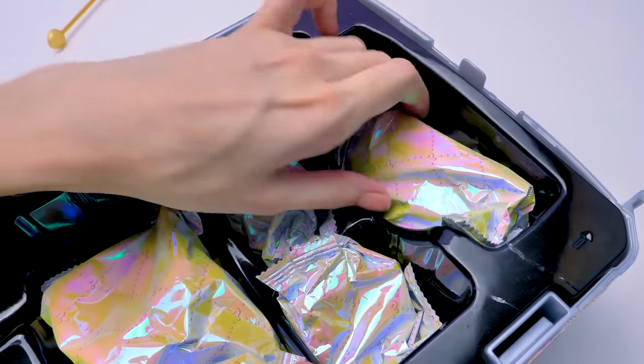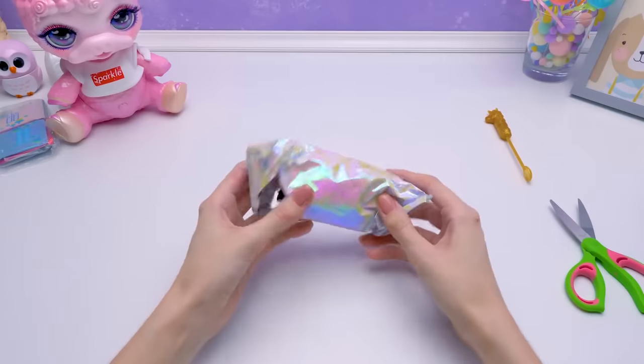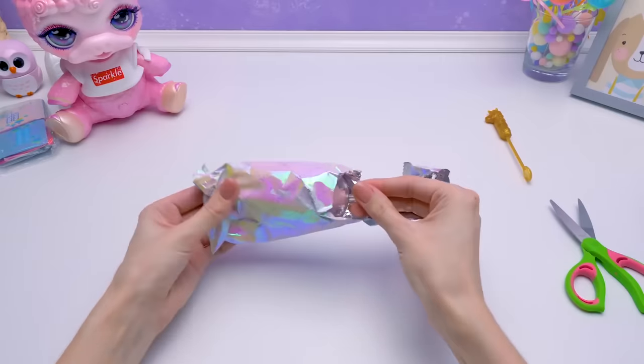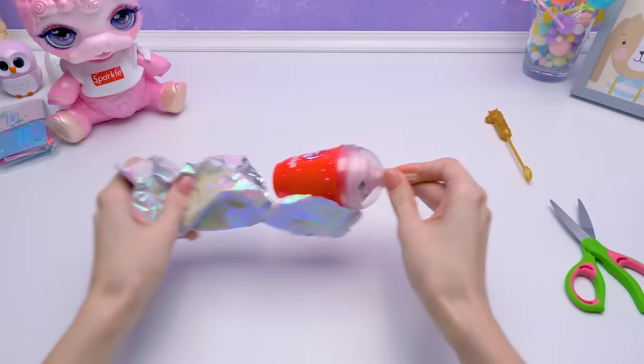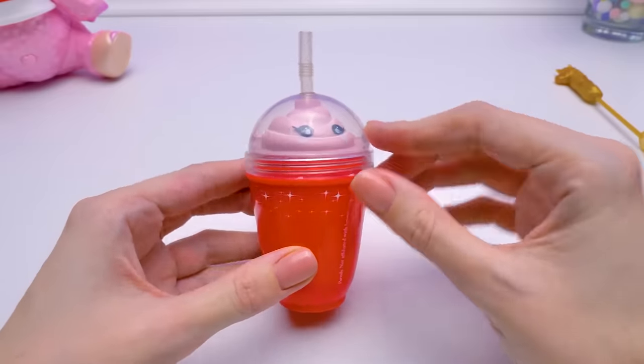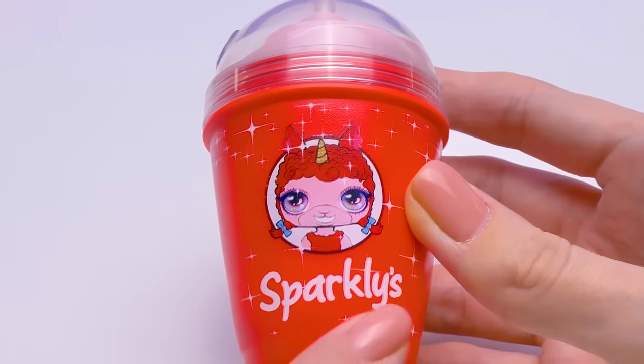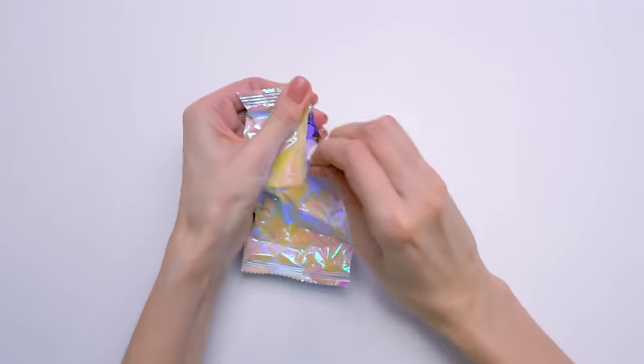I'll take this one. Come on. Gotcha. Oops, I ruined it a bit while struggling. Well, scissors are not needed. Whoa! I guess there's some sweet shake in this bottle. Look, there's a picture of a llama. Sparklies! Time for the next baggie.